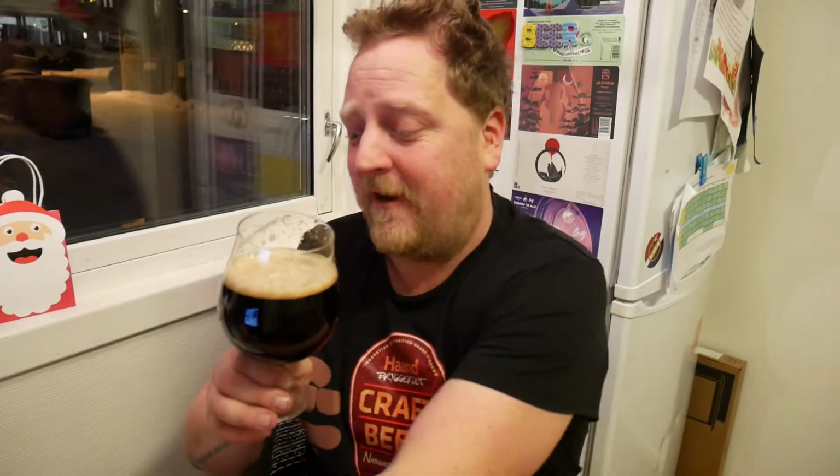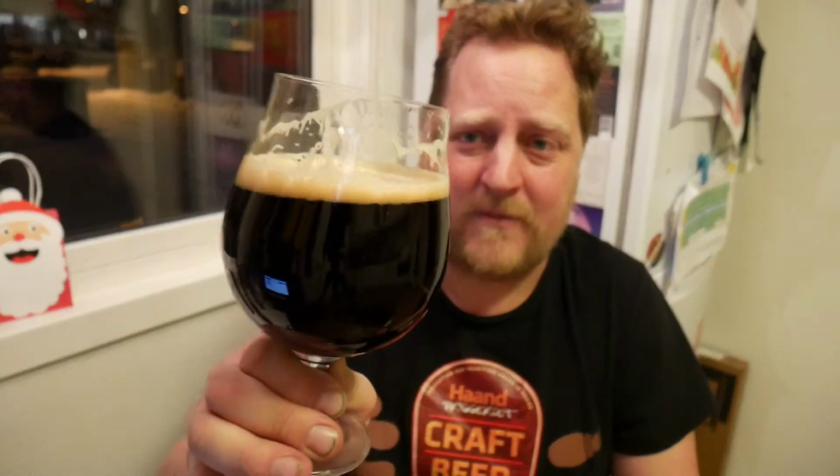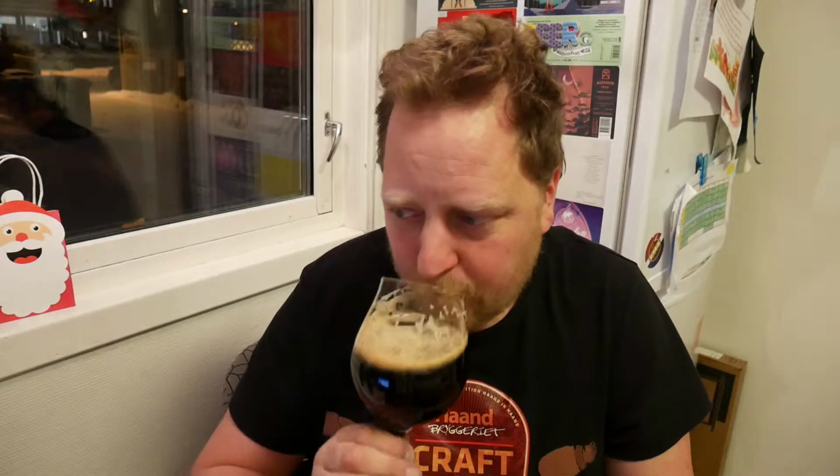And from one of my favorite breweries as well, Mikkeller San Diego, awesome. This is good. I love the taste of the dark fruits. Really nice. This bottle is in my Christmas beer calendar, yeah?